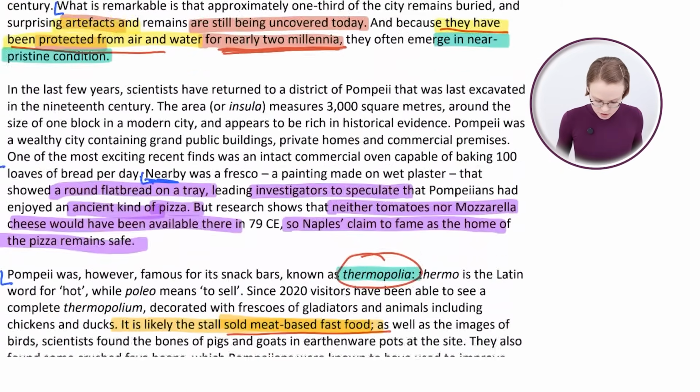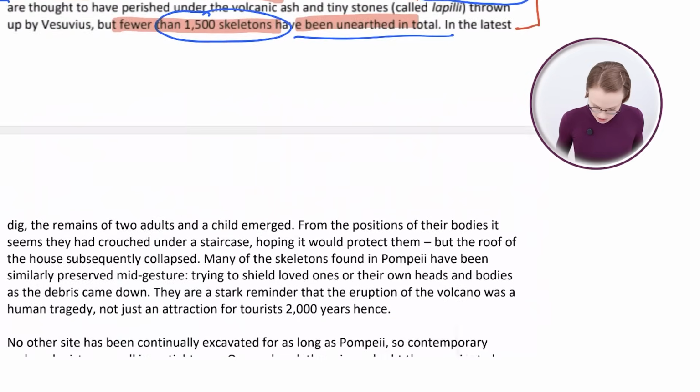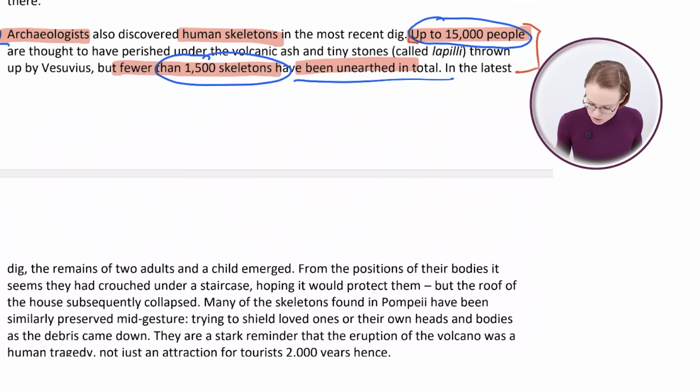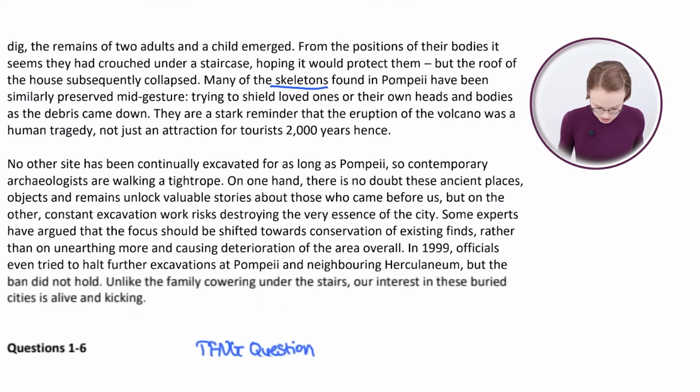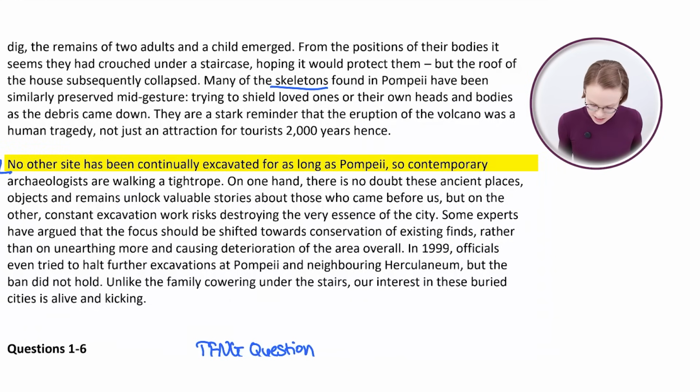So we have already had a look at all these paragraphs here. There was nothing about that. Here, this paragraph, which we just read, talks about skeletons that have been found, but there is nothing about preservation. So let's have a look at the last paragraph and let's see whether it tells us anything about preservation. No other site has been continually excavated for as long as Pompeii. So here they talk about excavation.